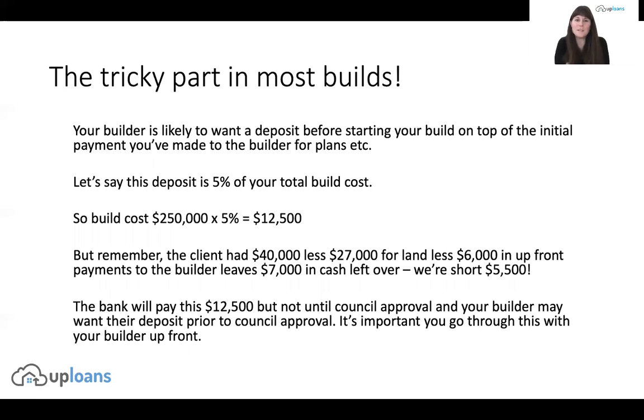The really, really important thing to remember whenever you're doing a build is that there'll usually be a deposit that your builder wants to have paid. Now, let's say the deposit's like 5% of your total build cost. So $250,000 times 5%, that's a $12,500 deposit. But remember, this client had $40,000, less their $27,000 for their land, less their $6,000 in upfront payments to the builder. They've only got $7,000 cash left. We're $5,500 short.